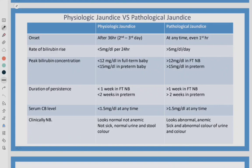So this table provides you with more details and differences between physiological and pathological jaundice: the onset, rate of bilirubin rise, serum direct bilirubin level, the duration of persistence, and how they clinically present. So you need to refer to this table. It's a source of exam questions.